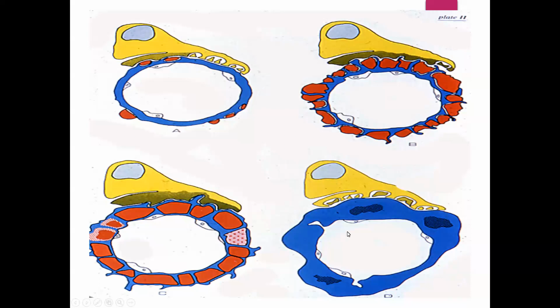Before 2009, we used the Ehrenreich and Churg classification to stage membranous. So we have A, B, C, and D here. Early, those deposits are subepithelial and they're not bothering the glomerular basement membrane quite yet. They're just sitting on top, and our podocytes still have some degree of effacement or non-effacement. In stage 2 or B, we have more immune complex deposits in red, and now we see the spikes of the glomerular basement membrane trying to wall off these deposits, and now we have some more podocyte foot process effacement.